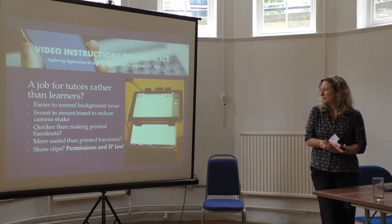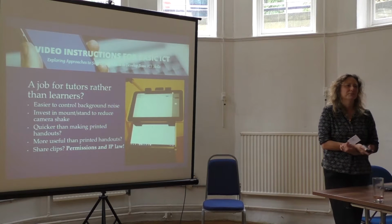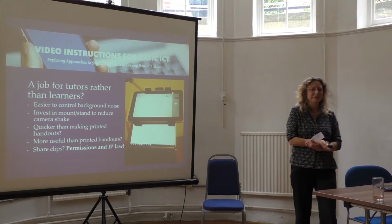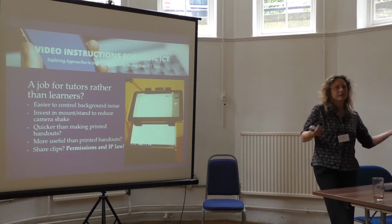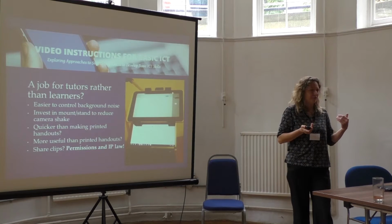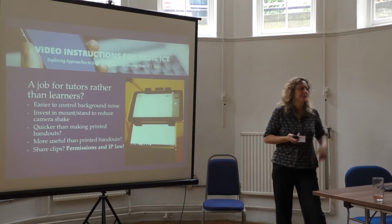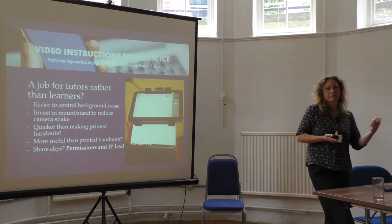And a question mark about sharing clips. A couple of the tutors who were very keen to work with me at the beginning then changed their minds when we talked about the possible problems and risks. They got very excited at the beginning about the idea of creating resources that we could share. Initially, I had thought this is a personal learning thing. This is personalising the learning. This is something the learner has on their own device only. And it's videoed on their screen and it's relevant to them.